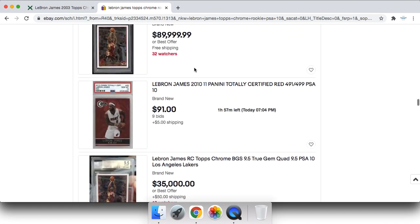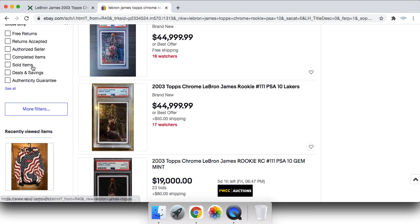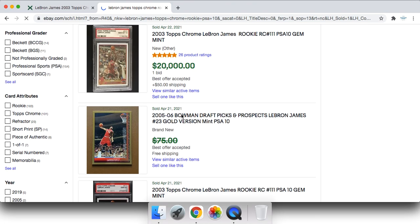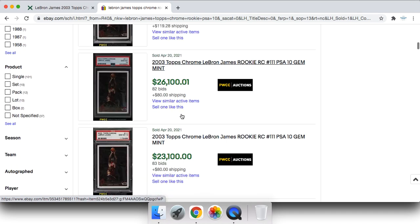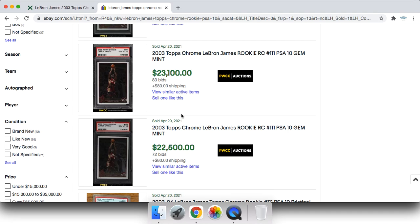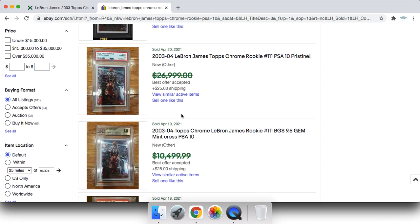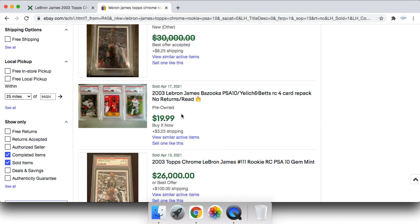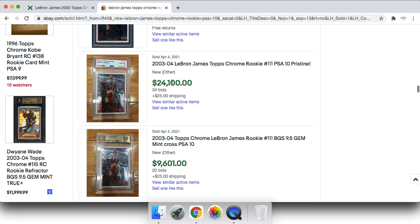So essentially, when the card market is going down, or when a market for LeBron's Topps Chrome is going down, essentially supply is greater than demand. And when it starts to flatline, it means that demand is meeting supply again. And essentially why that happens is because people who are selling the card are, of course, wanting to sell the card.